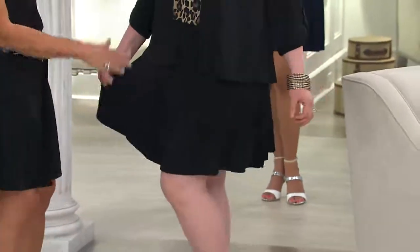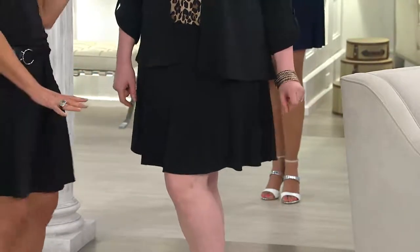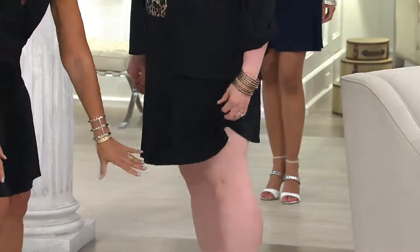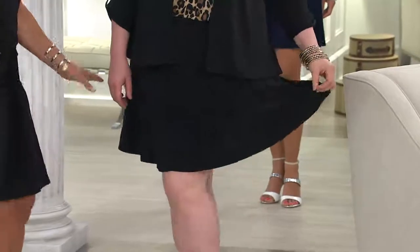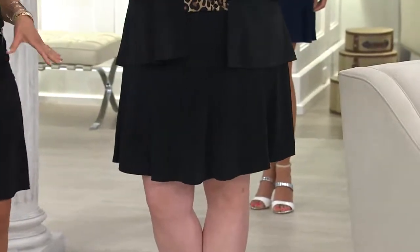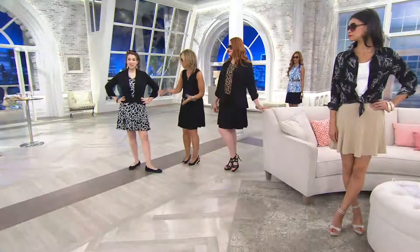Now, Jessie is wearing the large, and she is 5'10". Are you 5'9"? 5'9". Okay, so I love that. Again, it's long enough to cover that thigh area. I'm 5'4", so for me, it comes right to my knee, and it gives me that nice coverage that I like. And it's that piece that you'll wear often. I love that you have the print.